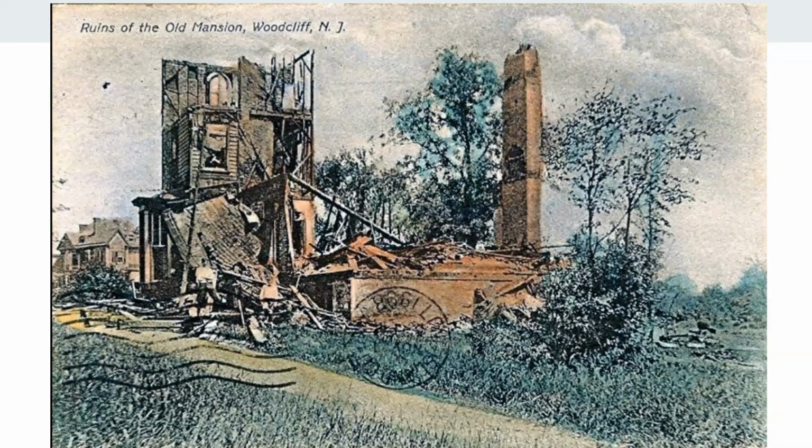When his home burns down, people turn it into a postcard, the ruins of the old mansion. The building catches fire by accident. The Meeks family had moved years before. There was another family living there. Nobody got hurt. They actually think it was more of an insurance thing at the time from some of the old reports we've seen. They think it was an insurance job, but because the building burned down, some residents had an axe to grind with Meeks and they turned it into a postcard.